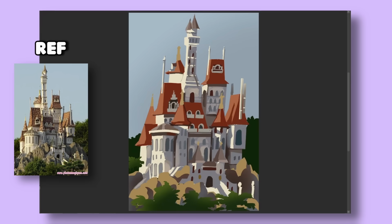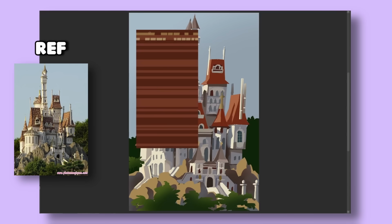But despite being a castle, so a little bit of a different structure, the process of this was pretty much the exact same as the building piece that I did earlier. I worked from super simple shapes on individual layers and got more and more specific with the detail.